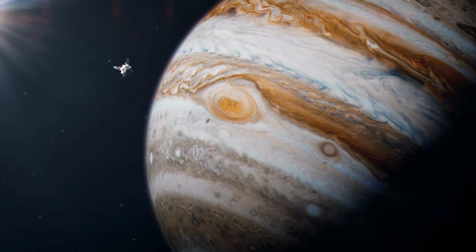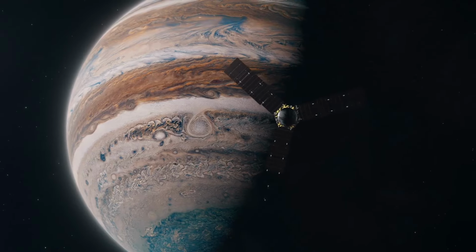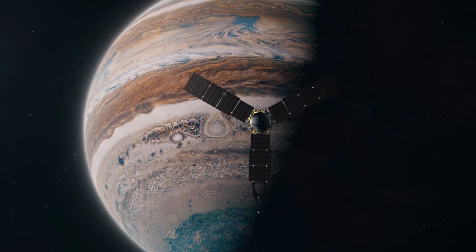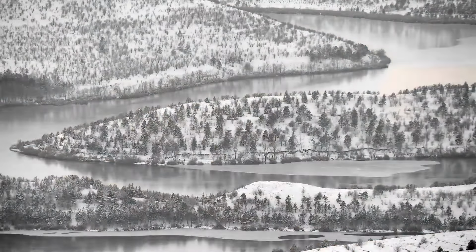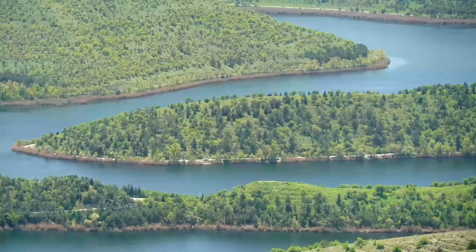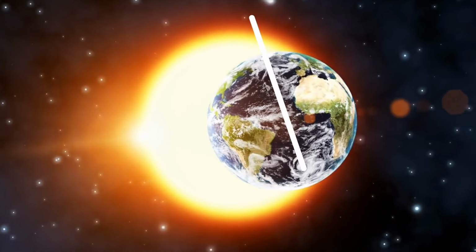For example, cold and hot periods throughout the year, which equal 12 Earth years. And at the same time, Jupiter doesn't go through seasonal changes like our planet. On Earth, weather changes between winter, spring, summer, and fall because of the tilt of our planet's axis toward the plane in which it orbits the Sun.